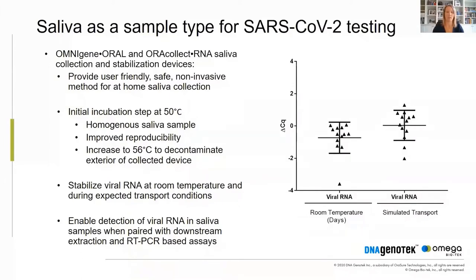testing efforts. We have an initial heat step at 50 degrees Celsius that improves sample homogenization and reproducibility, and have further shown that the device is robust enough to withstand increased temperatures up to 56 degrees Celsius to facilitate decontamination of the exterior of the device, which can be beneficial during the pandemic in order to protect laboratory staff.